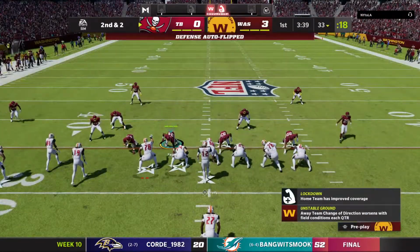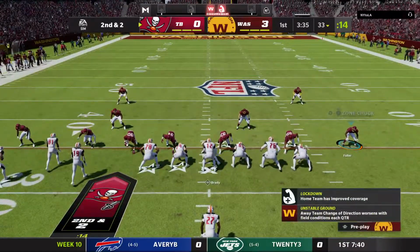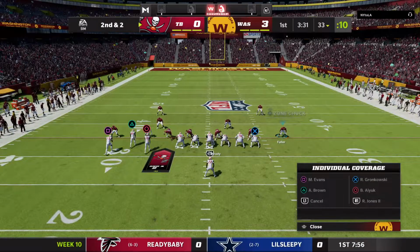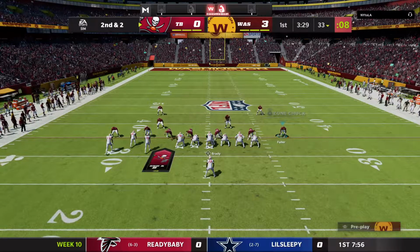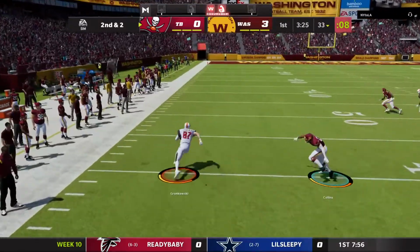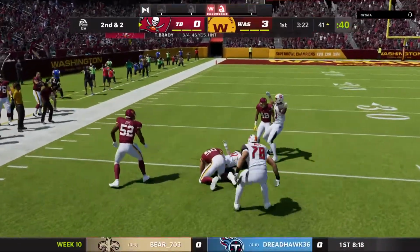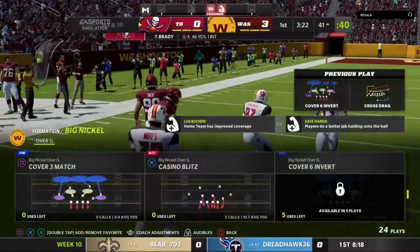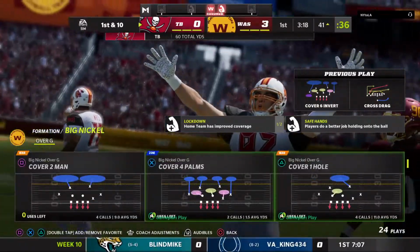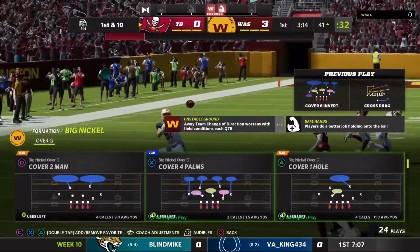Here's a 2nd and 2 now from the 33. Brady. Open man, Gronkowski, complete. And he'll have it past midfield almost to the 40 before being taken down. The extra effort after the catch makes it good for a gain of 26 and also a first down.